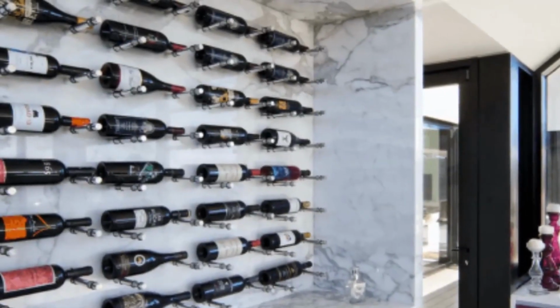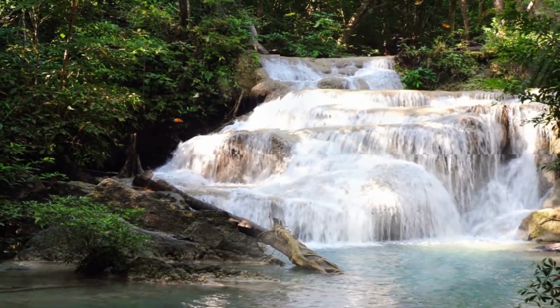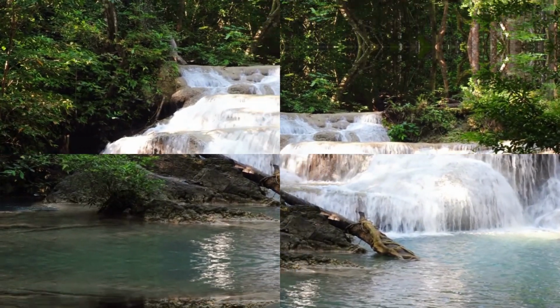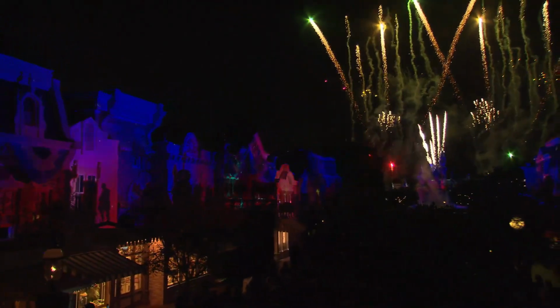Plus there's a wine lover's dream come true, a 2-story wine cellar that can store up to 20,000 bottles of wine. It also has a waterfall and a rock grotto right in the backyard. There's a private dock that can fit a yacht up to 80 feet long, and to top it all off, this place has a front row seat to the Disney World fireworks every night. It's like having your own private show.